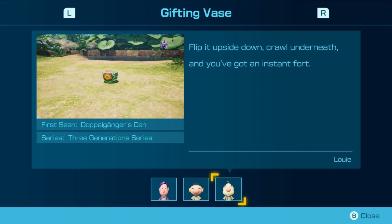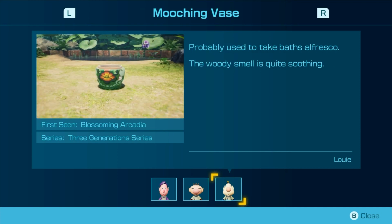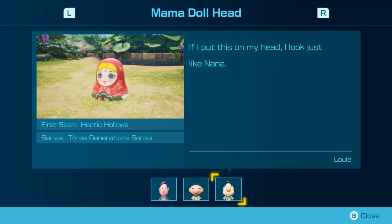Nasty, Louie speaking my language now. I'm fighting the urge to add nose hairs or a mustache. Oh, angry eyebrows. That's funny. Probably used to take baths al fresco. The woody smell is quite soothing. If I put this on my head, I look just like Nana.